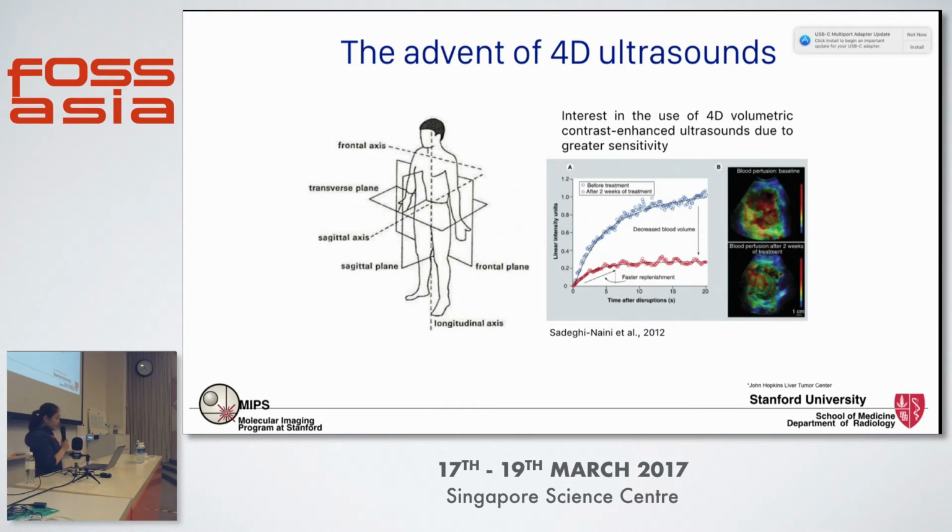This is what happens when you do 4D ultrasound scans on the liver. They scanned the liver before treatment and then 2 weeks after treatment, whereas in a 3D ultrasound, you wouldn't see much of a big change. In a 4D ultrasound, you clearly see that, according to figure B, the red part in blood perfusion significantly increased after treatment, meaning that the treatment is actually working. These are things that we would have never been able to notice if we were to just rely on 3D ultrasounds. And that's why I think 4D ultrasounds are so useful and present incredible potential in the field of medical imaging and early detection of cancer.